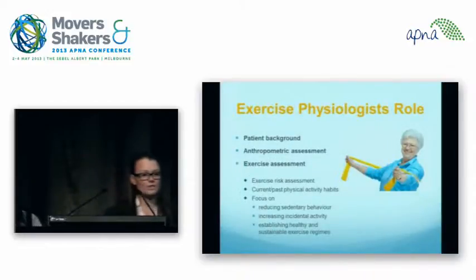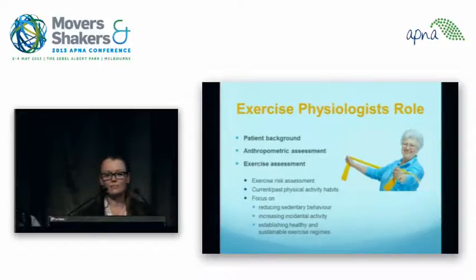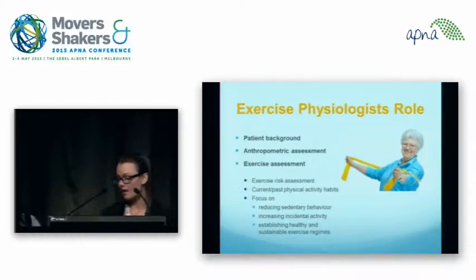So now I'm just going to present a little bit about the EP's role on behalf of Nicole. So she will get similar details to myself, so we get a patient background, she'll do an anthropometric assessment so we can have baseline testing. We then go through the exercise risk assessment, current or past physical activity habits, and she focuses on reducing sedentary behaviour, increasing incidental activity, and establishing healthy and sustainable exercise regimes.